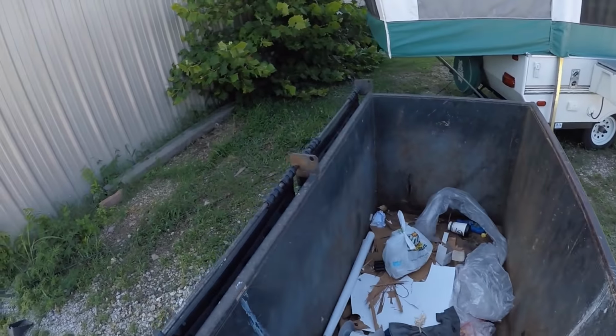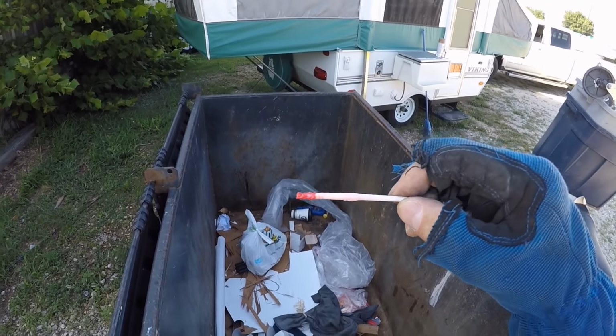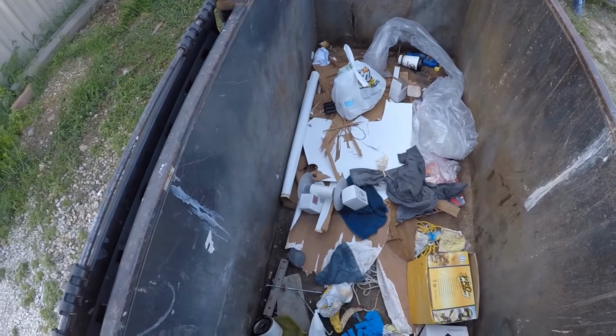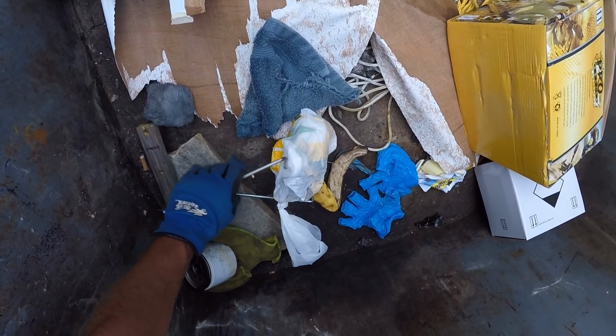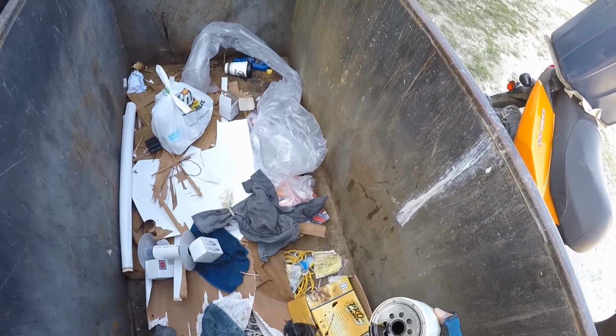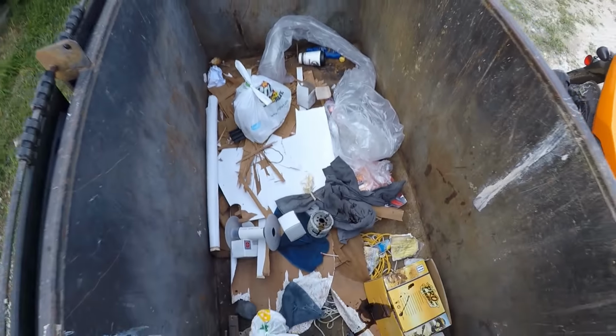A sucker for you. Raspberry. That's delicious. Oh, look how dirty that is. Yuck.